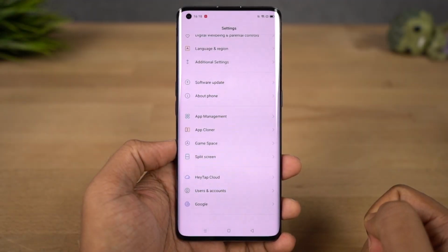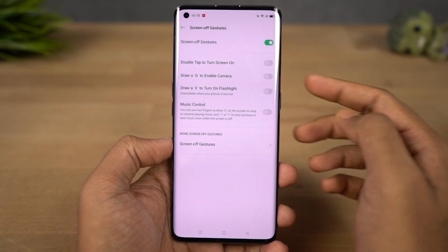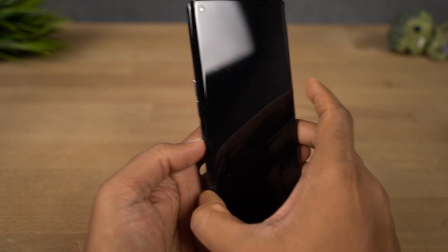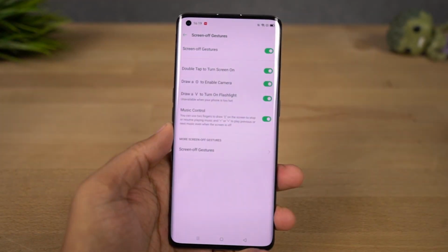Next we have some screen off gestures like double tap to wake, just enable it and double tap the screen to wake it up. Next you can draw an O to open the camera application. We can also draw a V to toggle the torch. We can also draw characters like greater than or less than for music controls. And finally, you can add custom gestures like you can draw a W to open WhatsApp, M for phone dialer, and so on.